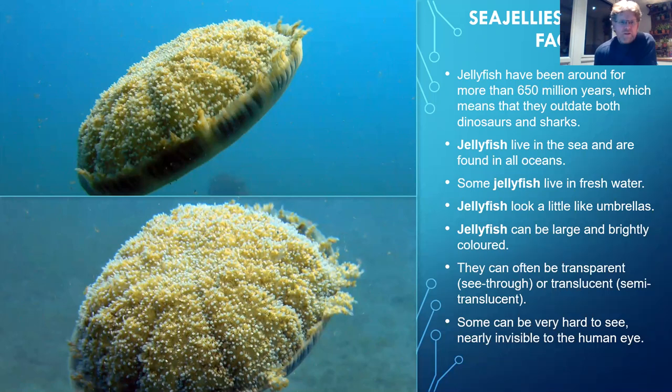These have been around since the dinosaurs. They've been around for 650 million years. Basically, they were one of the first forms of life that evolved, before all the big predators came here, such as the big sharks and prehistoric sharks and prehistoric reptiles. They're very much ubiquitous across all oceans. Sometimes, because they drift with the currents, when you're walking on the beach, you'll find them on the beach.